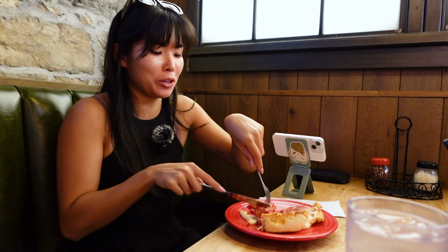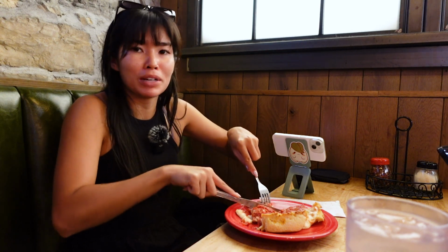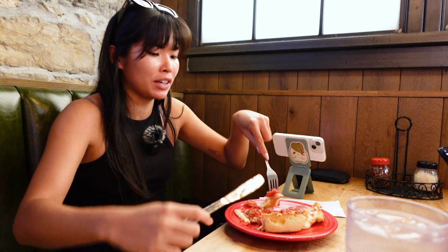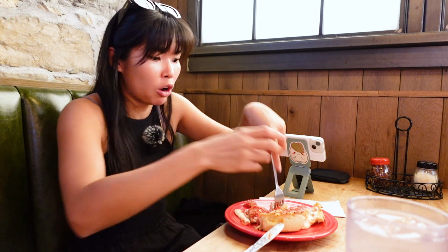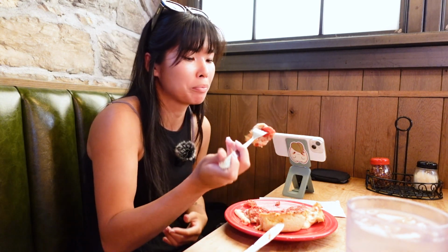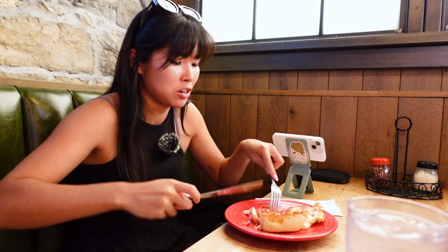I don't know why people shit on this. I know it's a gimmick, but it's so tasty. It's so savory. The tomato sauce is yummy, and somehow the crust is still super crispy, even with all that sauce and cheese on top. So I don't really get the hate. I think it's yummy. The cheese is a little rubbery, but it's fine. I'm having a fine time.